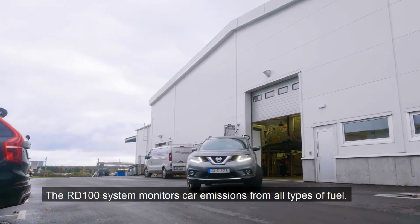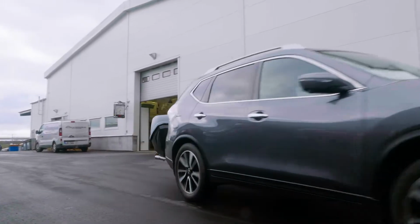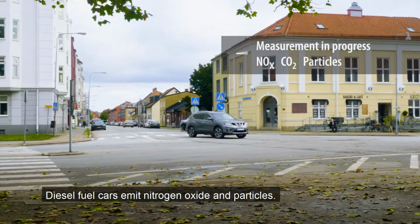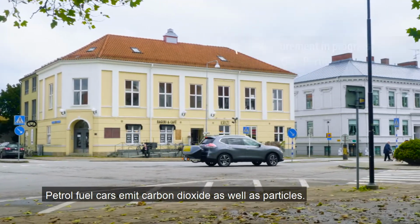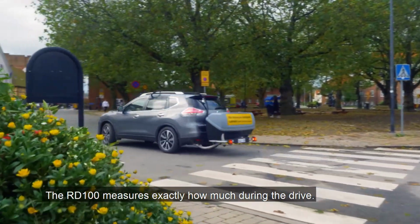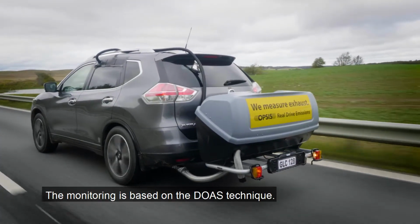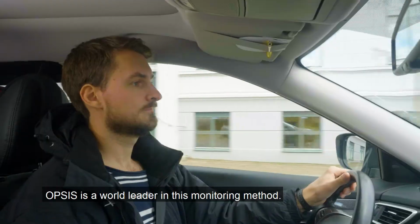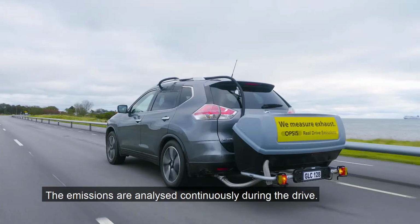The RD100 system monitors car emissions from all types of fuel. Diesel fuel cars emit nitrogen oxide and particles. Petrol fuel cars emit carbon dioxide as well as particles. The RD100 measures exactly how much during the drive. The monitoring is based on the DOAS technique. OPSIS is a world leader in this monitoring method. The emissions are analysed continuously during the drive.